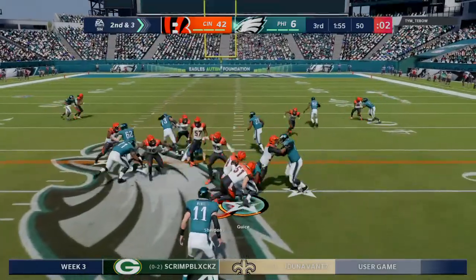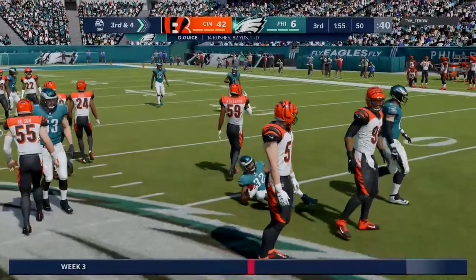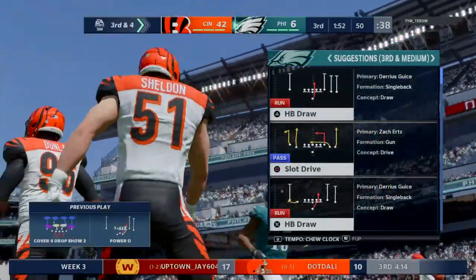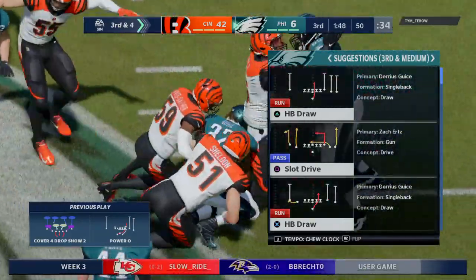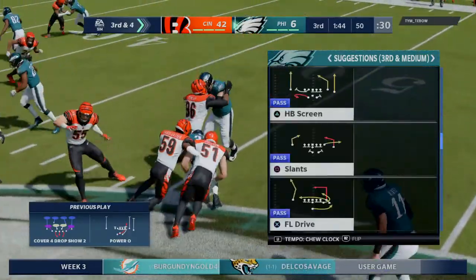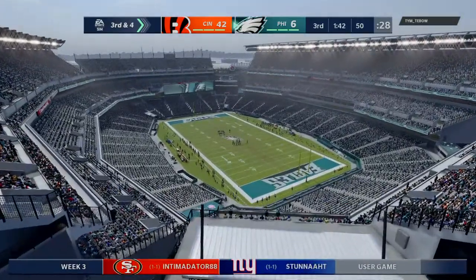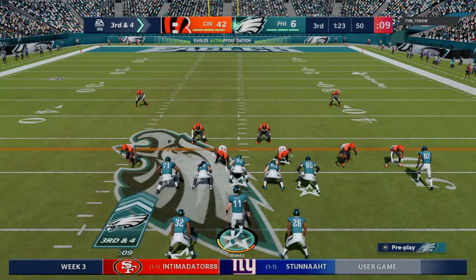Geis with the carry on 2nd down. And that play goes nowhere. Taken down, losing yardage at the 50, right at midfield. It'll be a loss of a yard, and that's going to lead to a 3rd and 4 coming up. It's now 3rd down and 4. And a nickel look here for the Bengals as they try to defend this on 3rd.